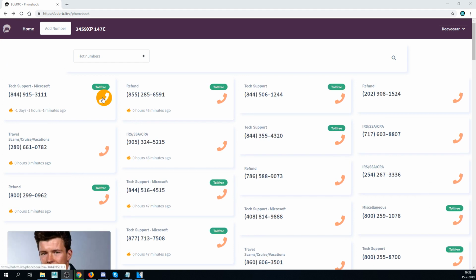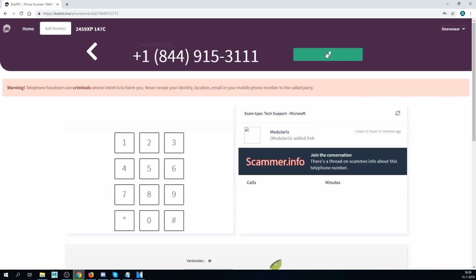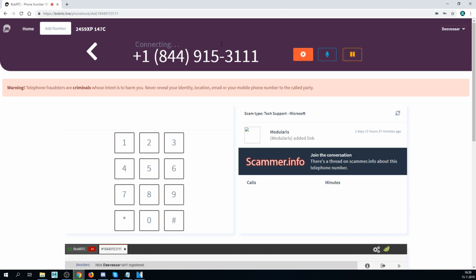Whenever you call a scam number on bobrtc, you will automatically get a random caller ID which changes with every call that you do. Let me show you. Hello. See, there you go. Every call has a different caller ID. So the scammers cannot block you.